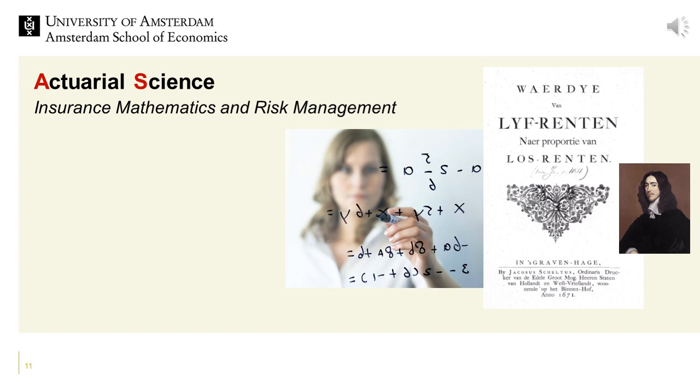Incidentally, the gentleman you see on the right is Johan de Witt, a 17th century Dutch statesman and mathematician, who wrote the first mathematical treatment of life annuity payments, and is therefore considered to be one of the founding fathers of actuarial science.